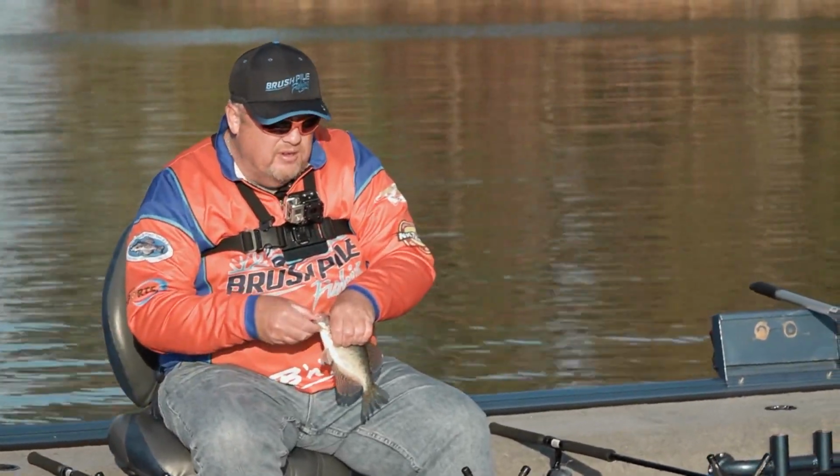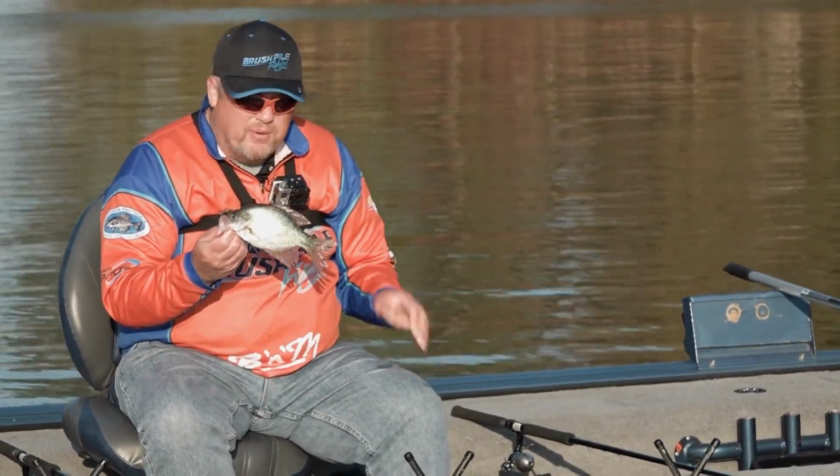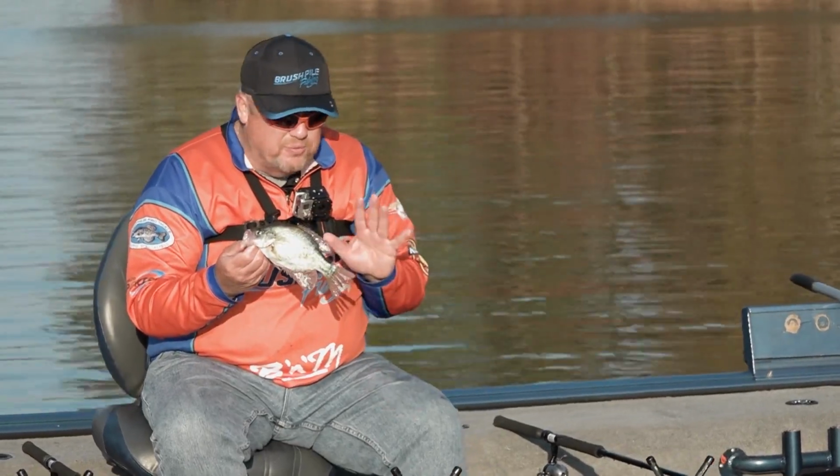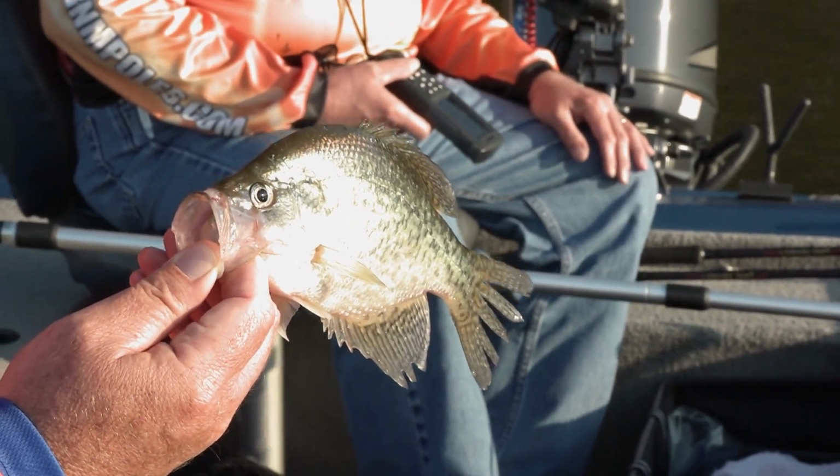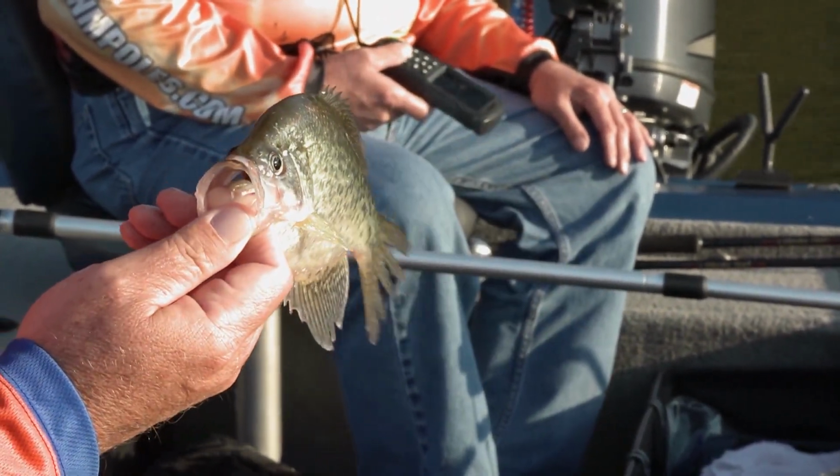What I did there, folks, is I went a little bit deeper, and the bite was super, super sensitive. He just kind of pecked it a couple times. So we'll stay deep and see if we can catch a few more.